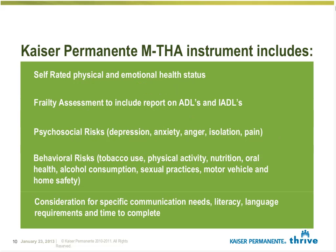Perfect, thanks. So Kaiser Permanente does have, again, more acronyms, a Medicare Total Health Assessment Instrument. And as Matt outlined for us, it includes the self-rated physical and emotional health status. So we do ask our members to self-rate their physical and emotional health. It includes a frailty assessment and a report out on their ADLs and IADLs. So we're getting an assessment of how they think they're managing.